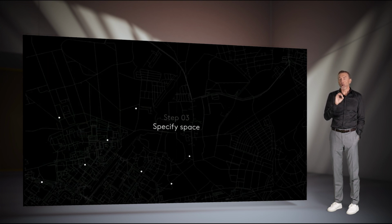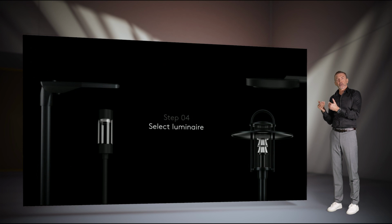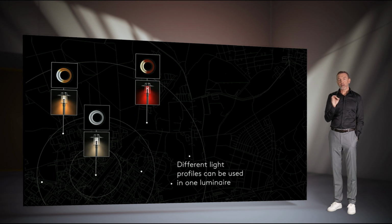As we said before, we also recommend you to pick between different specific spaces: nature, mix, or the cultural area. This is so attractive because you pick one luminaire which fits all requirements, like for example, the Saturn. And then you can have one luminaire, but you individualize the demand by using the different light profiles. In the middle, in the cultural area, just white, but in the nature areas, even the really focusing tool for insect protection, more reddish, but intelligent.